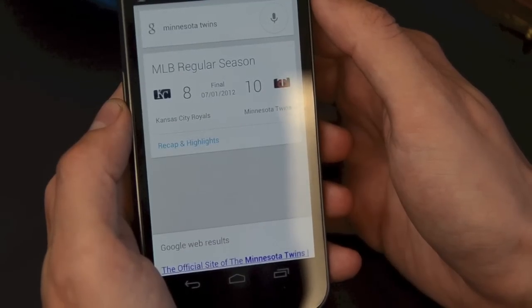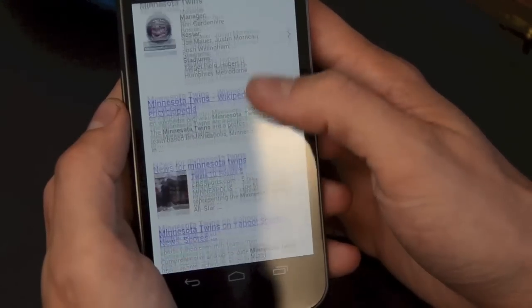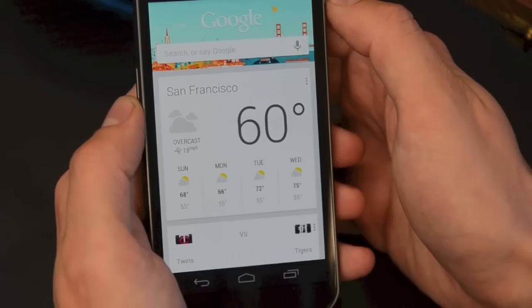So as you can see, Google now isn't quite as good at natural language and can't quite directly adjust stuff on the device itself. But it does present you with the Google search if it doesn't have a card for you, which can still be convenient, and pull up information directly.